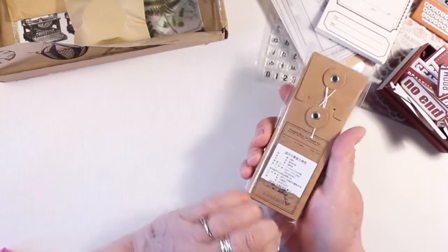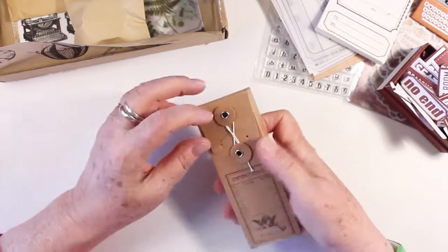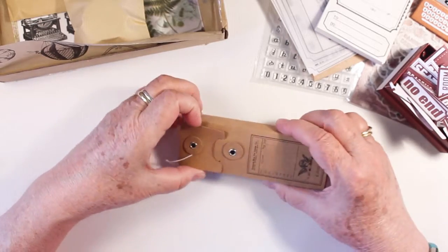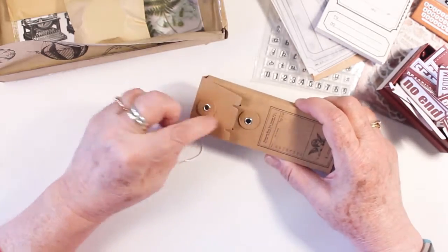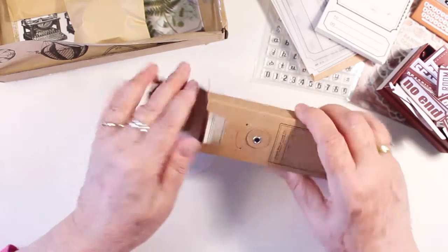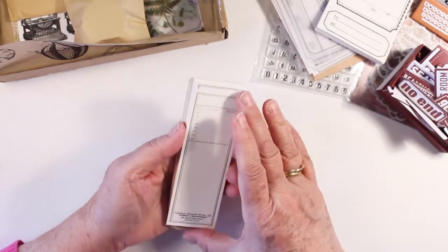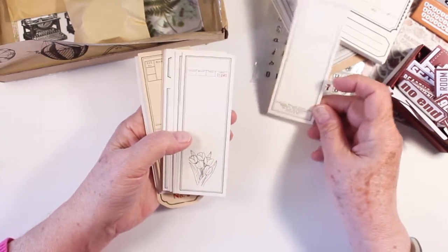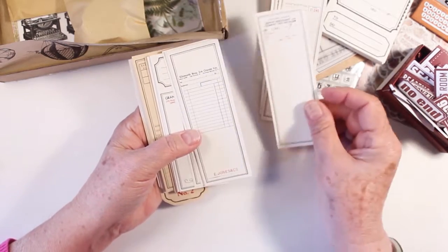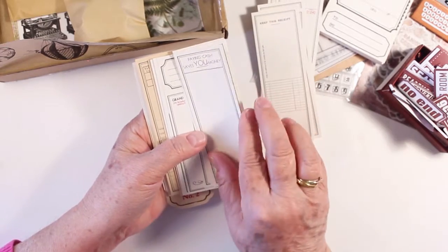I like these boxes that these things come in. Isn't that too cool. You could actually cut that out and use that in another project when you're done with the box. Okay, some tall labels, forms, ledger type things, checklists.